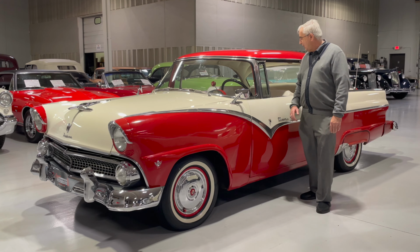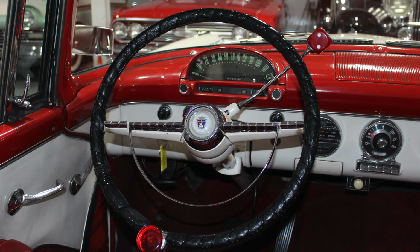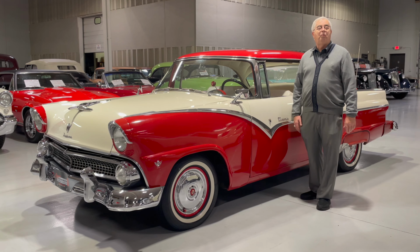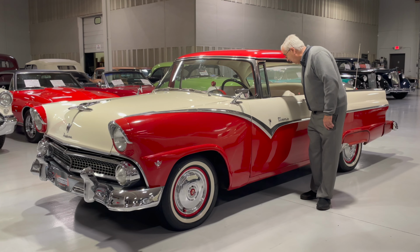No, it's one of those cars. Look at the size of the steering wheel. I mean, they give you lots of steering. With that big steering wheel, you have more than enough ability to move this car, steer it, and drive it down the road. No, I like the interior.